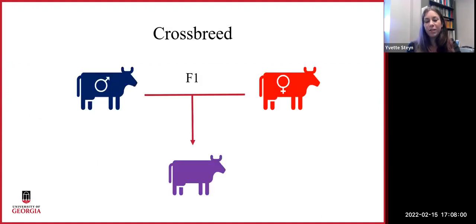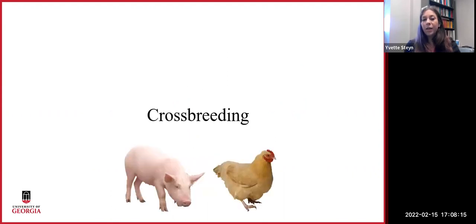Crossbreeding is a different kettle of fish, and this is where we use one breed and combine it with another one to produce something new. This is the simplest crossbreed you can get, but it can become more complicated, as we know, like rotational crosses and composite breeds over time. Crossbreeding is essential for the industry in pigs and chickens. It's a crucial part of their breeding strategy and has been for a long time.